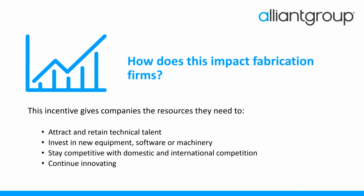So again, that's why it's just so important to prompt and promote that continued innovation. All right. Okay, so let's talk about.